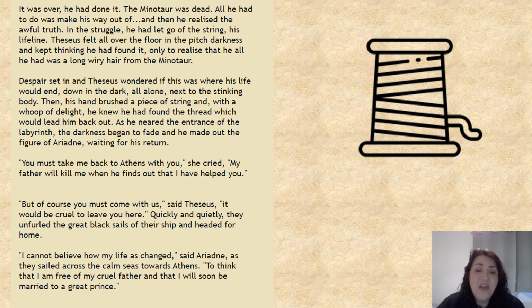Despair set in, and Theseus wondered if this was where his life would end, down in the dark, all alone, next to the stinking body. Then his hand brushed a piece of string, and with a whoop of delight he knew he'd found the thread which would lead him back out. As he neared the entrance of the labyrinth, darkness began to fade, and he made out the figure of Ariadne waiting for his return.